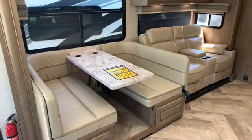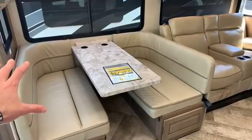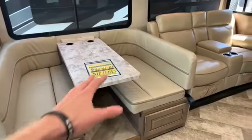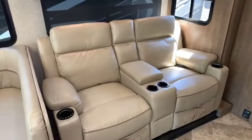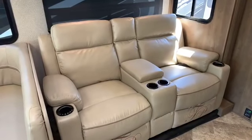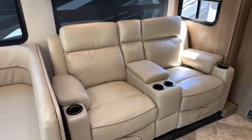Big U-dinette. What I like about how the Georgetown does the U-dinette is they put the backrest back there, so you can actually use this as an extra seating area. That all, of course, will come down for extra sleeping. This has the very comfortable theater seating. These theater seats do a little bit more than just recline. They also have a heat feature, a massage feature, and they're power open and power closed, along with having 4 beverage holders.